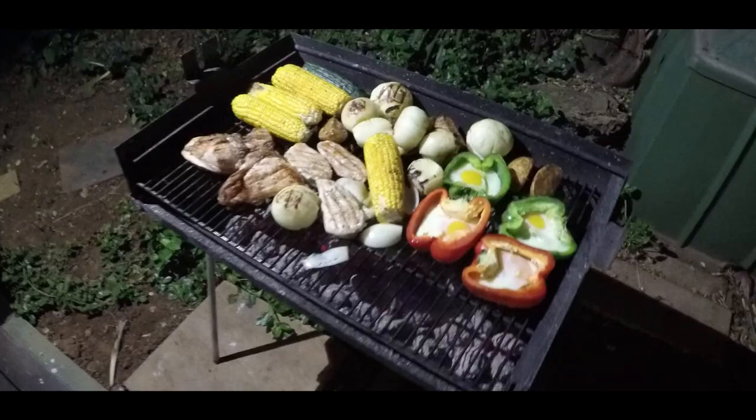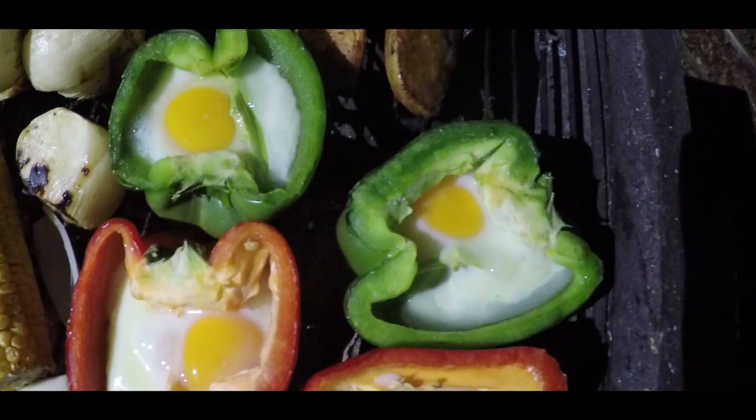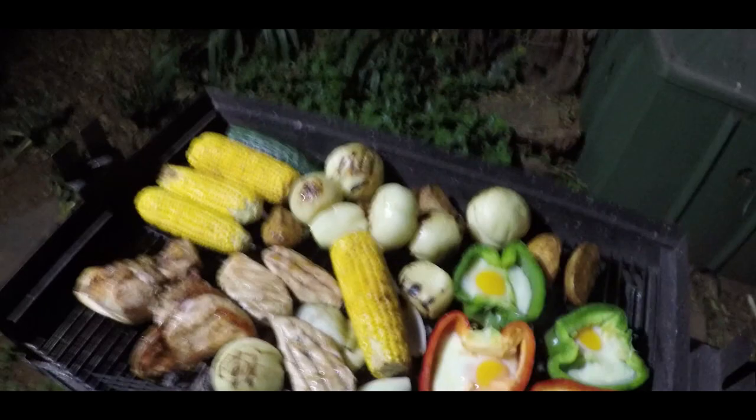So we are almost finished. We finally found the light for the grill, which helps because now it's dark. And you can see there's the eggs inside the pepper that I showed you earlier. Everything's cooking. It smells really good. Too bad you guys can't get a whiff of this.